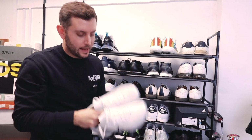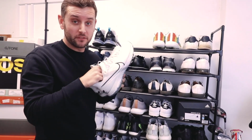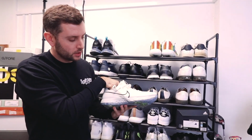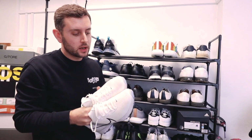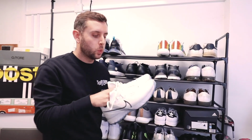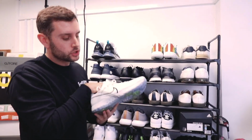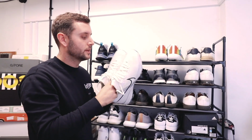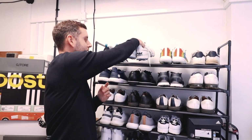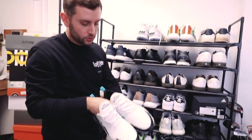Now, we all know what these ones are. Infinity Tours. I wore these quite a bit last summer. They got a lot of hate. It's my most viewed YouTube video of all time, I think, for this pair of shoes. So a lot of hype around this pair of shoes. I quite like them, but I could see why a lot of people don't. The stability is not quite there. Hopefully next year Nike will come with an updated version of these with a little bit more stability. But yeah, nice pair of shoes. Nice bit of Zoom Air in the bottom.